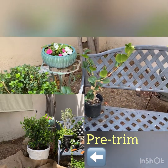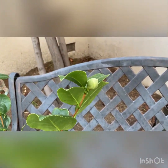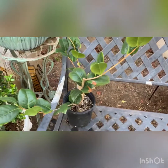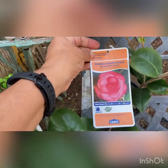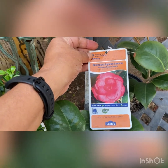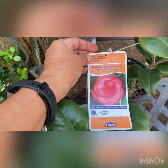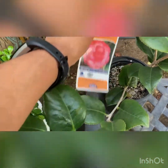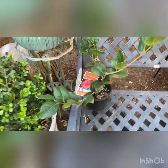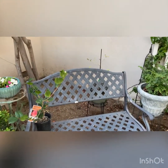And this is a new baby from the clearance section at Lowe's. This is a camellia, which has a bloom ready to open. This is a, what was the type? Let's see. It is a Mathotiana Supreme Camellia, and I can't tell from that picture if it's pink or if maybe it's a little bit red rose. We'll see. I'm hoping it's not real red because red is not my jam, but time will tell. I'm thinking it'll go behind this bench here because I need something back here.